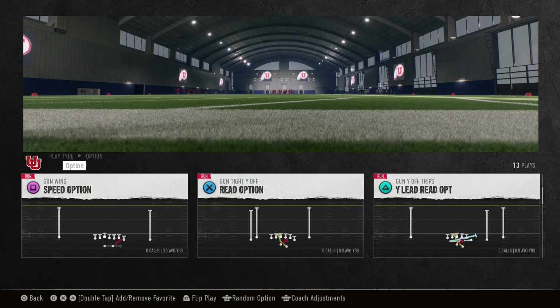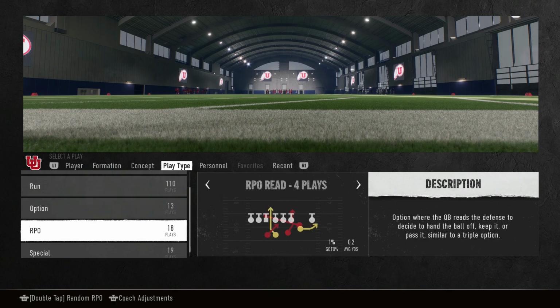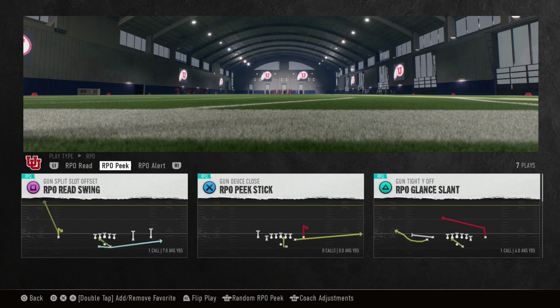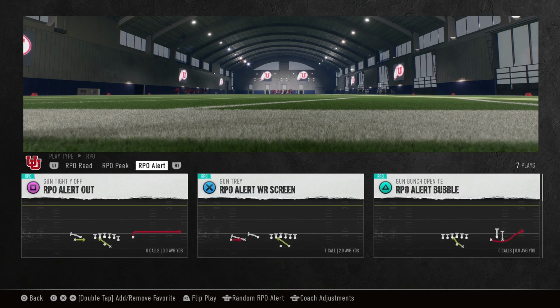All right, let's go look at option. Again, do not pick this playbook if you're going to try to run a ton of option. It just doesn't have a lot of it in here. Just only 13 true option plays. And as RPOs, you only have 18. You can just sprinkle these in. I would probably treat these more for screen-based purposes than anything else.